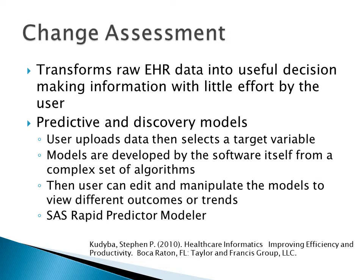First, the user must upload the data or allow the software to access the data, then select the variables and a target variable that needs to be analyzed. Then the software runs a complex set of algorithms and displays the results in nice, neat graphs. The user can then manipulate the graphs to track the trends as they relate to other variables and conditions. Another useful software add-on called SAS Rapid Predictive Modeler can automatically generate predictive models for all sorts of issues.